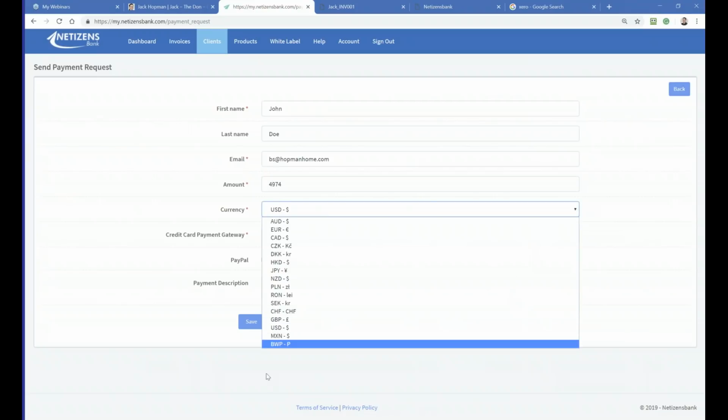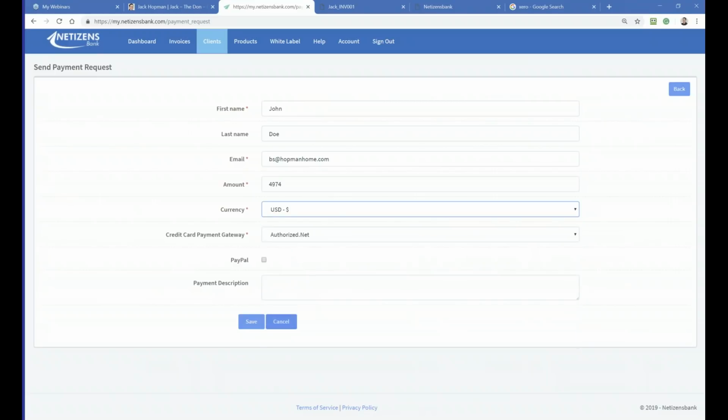You can select the currency, all the currencies which PayPal uses or whatever. Credit card, if you have authorized, and Stripe or whatever, it will show that. And then you can give AdWords management. Now if I click on send, the receiver, the client, will get an email to pay that amount. It is not recurring. It is one time, just that amount. So now you can request a one-time payment.